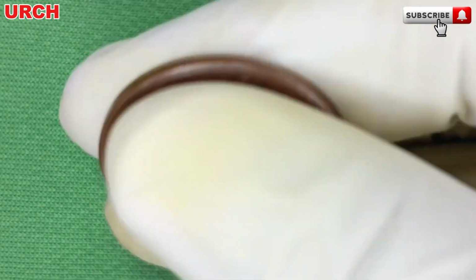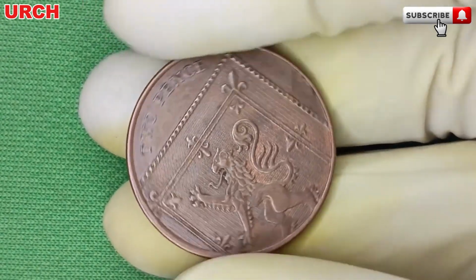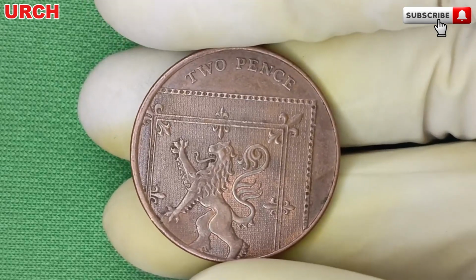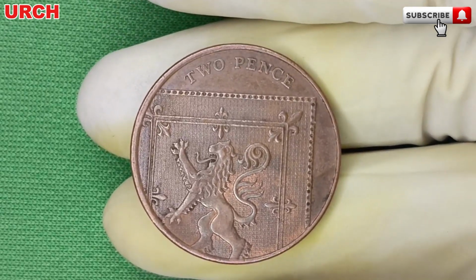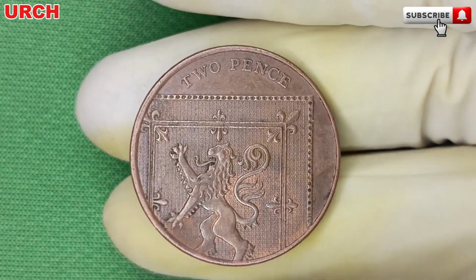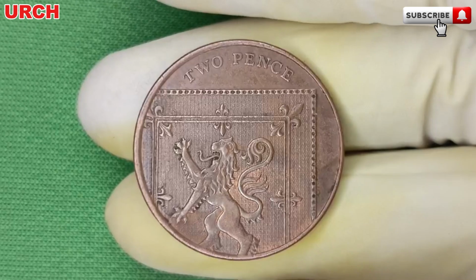So, next time you handle your loose change, take a moment. Examine every detail. Because you never know when a small, overlooked coin might be hiding a $1 million secret. Stories like these remind us that history isn't just found in museums or textbooks. It's all around us, sometimes in the palm of your hand.